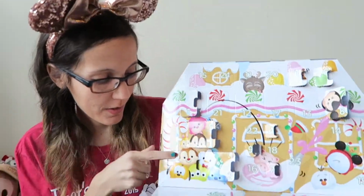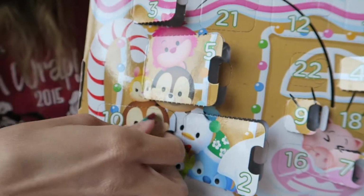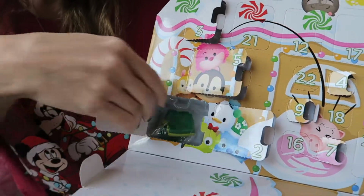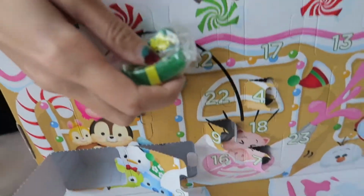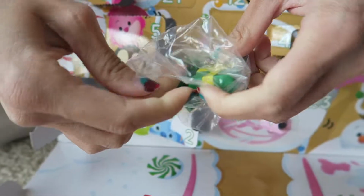Hi guys, so it's December 10th. So I'm gonna open this window. It looks like it's a bigger one today. Let's see what it is. Oh, so it looks like it's one of the stackable accessories. I can't quite tell what it is. Is it a little Christmas? Oh, it looks like a Christmas present.